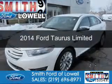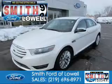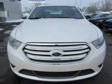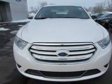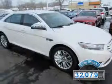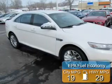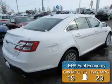This is a used 2014 Ford Taurus. It's powered by front-wheel drive, a 3.5-liter six-cylinder engine, and a six-speed automatic transmission. With fewer than 35,000 miles, this vehicle has a long road ahead. Great fuel efficiency saves you money by requiring fewer trips to the gas station.